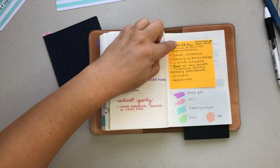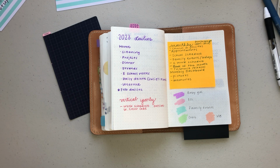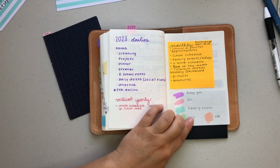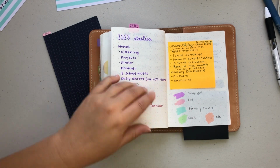So then I also have a monthly section, and I'm going to be writing down any church activities we have, definitely appointments, my school schedule, any family events or birthdays, my husband's work schedule, the book of the month that I'm reading, any TV or movie releases that we plan on watching, and then the monthly dashboard in the Cousin I want to use for pictures and memories. And then I also created a color-coded system for the monthlies, so I can keep everything really functional.